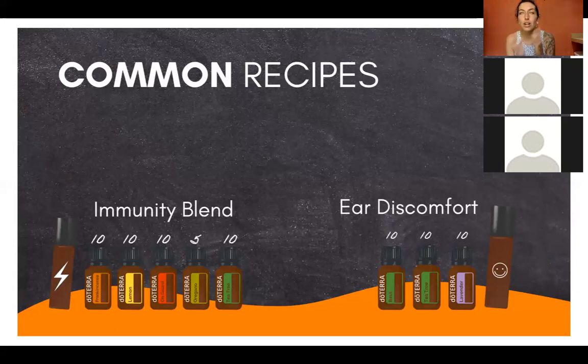Say, on the contrary, if you had a headache and you took a pain medicine, if you take one of those pain medicines, it could be okay, right? But if you take 2, it's really going to get rid of your headache. Does that make sense? But with oils, if you roll on your ear discomfort roller one time, it's okay to stay consistent. It doesn't mean that if 10 drops works, 20 drops is going to be amazing. No, that's not how oils work. You want to roll it on once and rub it around, and then maybe half an hour later you do it again.